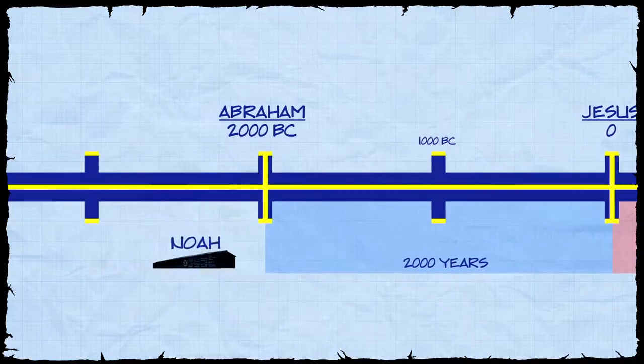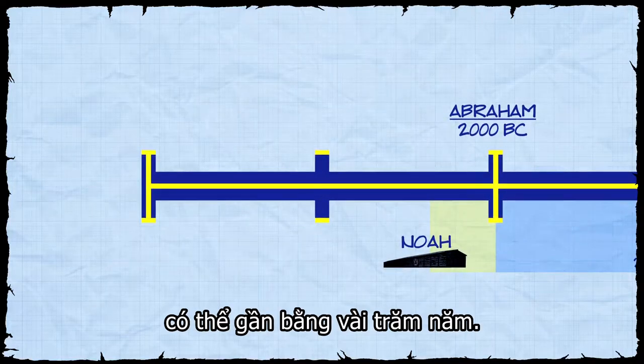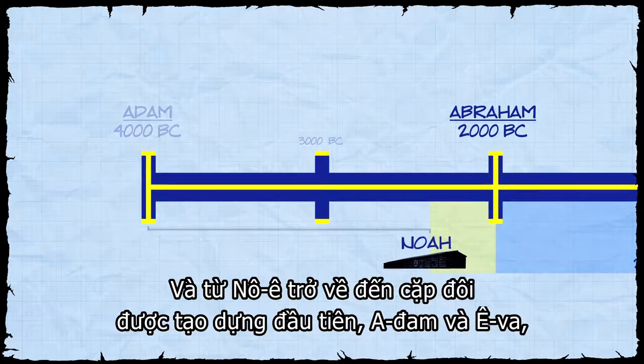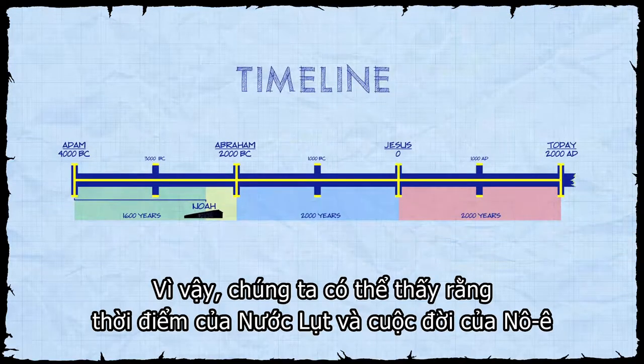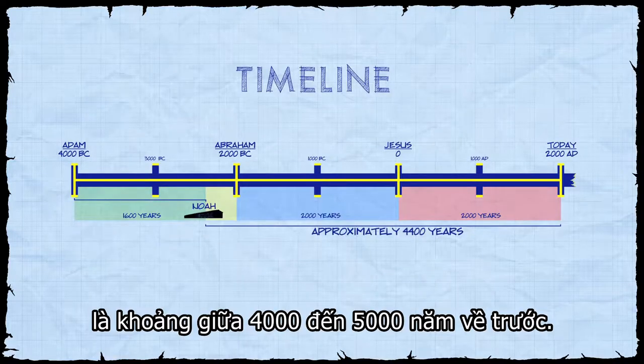Now, from Abraham back to Noah and the ark can be approximated to be on the order of hundreds of years. And from Noah back to the first created couple, Adam and Eve, was a little over 1,600 years. Thus, we can see that the timeline of the flood and Noah's life was between 4 to 5,000 years ago.